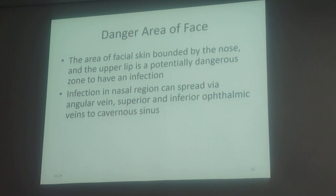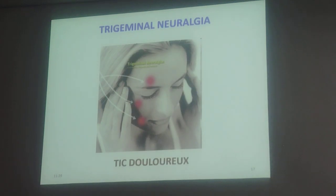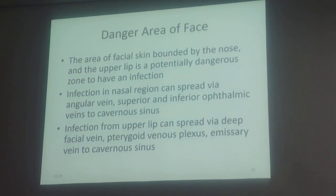The nasal region spreads through a different path, the oral region spreads through a different path. So from the nasal region, the angular vein, which is flowing towards the angle of the eye, normally drains away from the angle. Because you press upon the infection of the nose, it will flow in the reverse direction. The angular vein communicates with the superior ophthalmic vein, and the superior ophthalmic vein communicates with the cavernous sinus.